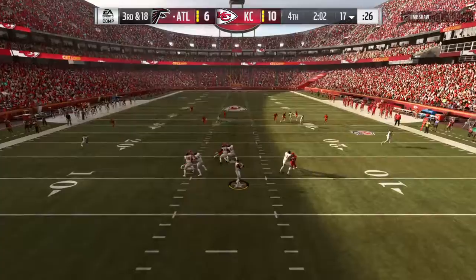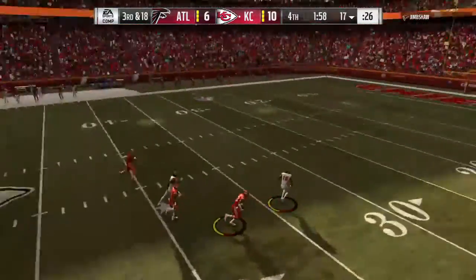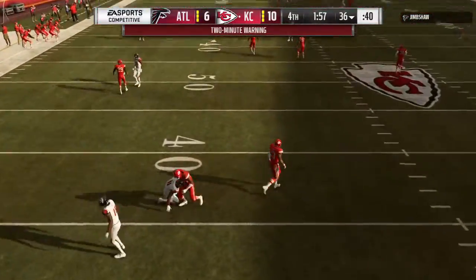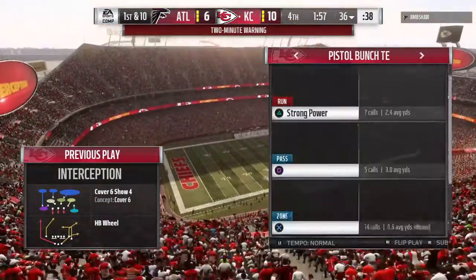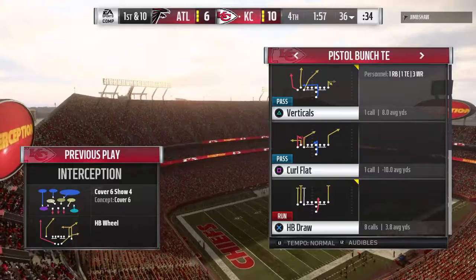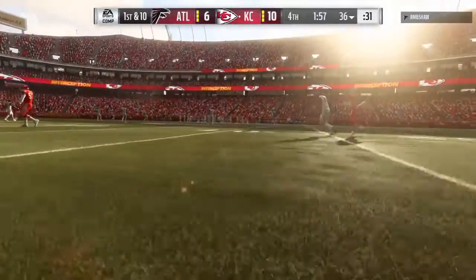From the shotgun, Ryan. Trying to lay one up deep. And, a crusher there as it's intercepted. Picked by Kendall Fuller. And they take possession of the football and have it at the 36-yard line. Time for a break. We'll come back for the electrifying conclusion after this.